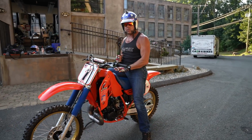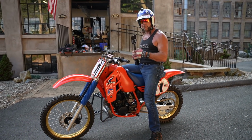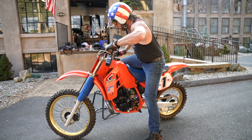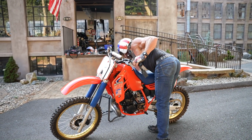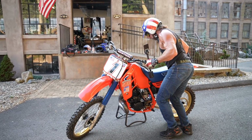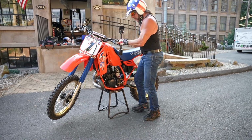This is a short stroke 1986 motor. They went to a long rod after this to kind of mellow it out. 85 and 86 were considered the horsepower kings, the monsters of power in the CR lineup. In fact, they pretty much detuned them every year up till 2001 in an effort to make them a little more manageable for mere mortals.